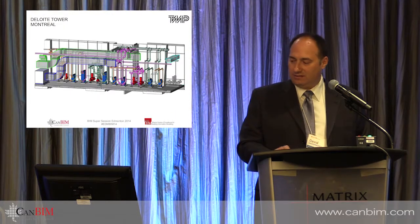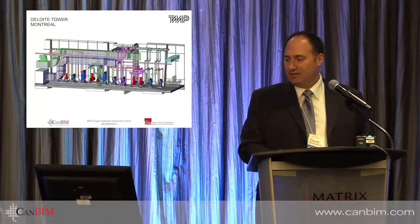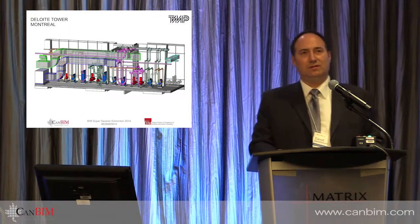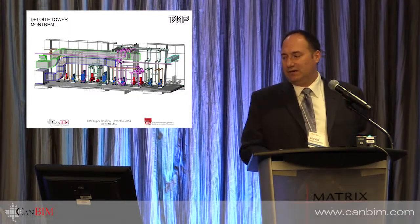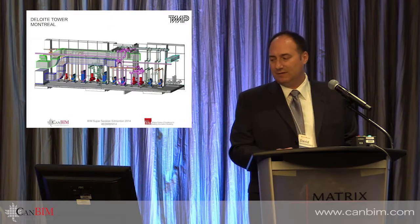Again, this is another screenshot at the top. This one shows the pumps and the heat exchangers and the piping. If you think about the way we used to draw these things in 2D, you would never have seen some of the level of detail that you see in there. All those fittings, all those connections, all the different elevations that piping and that ductwork has to occur on in order for it all to fit.